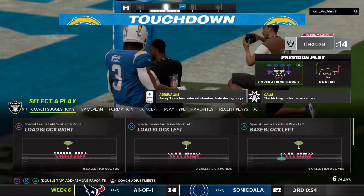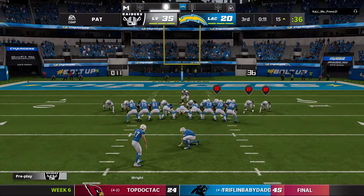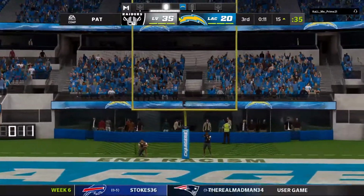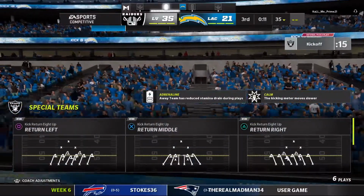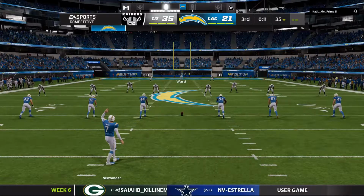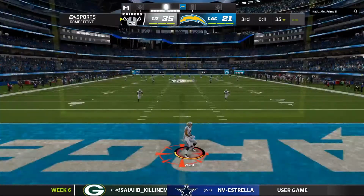Touchdown, L.A. DJ Moore. His 6th touchdown of the season. And the Chargers are able to get a score back in the final stages of this 3rd quarter. Extra point right down the middle. And the lead will be cut down to 14. The kickoff team on the field now as they will send this one away.